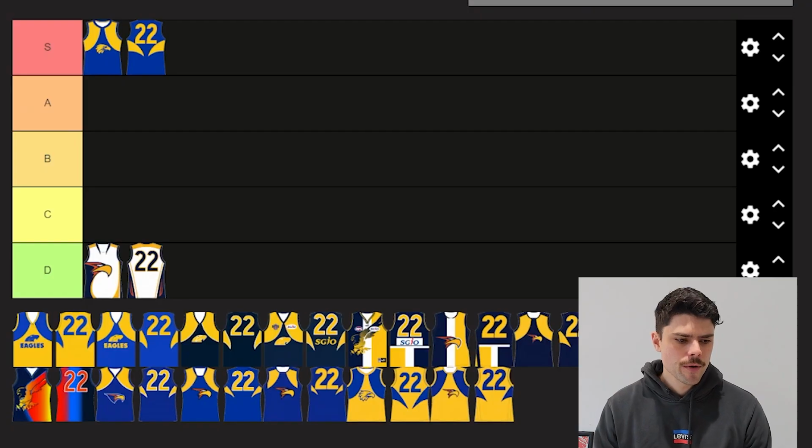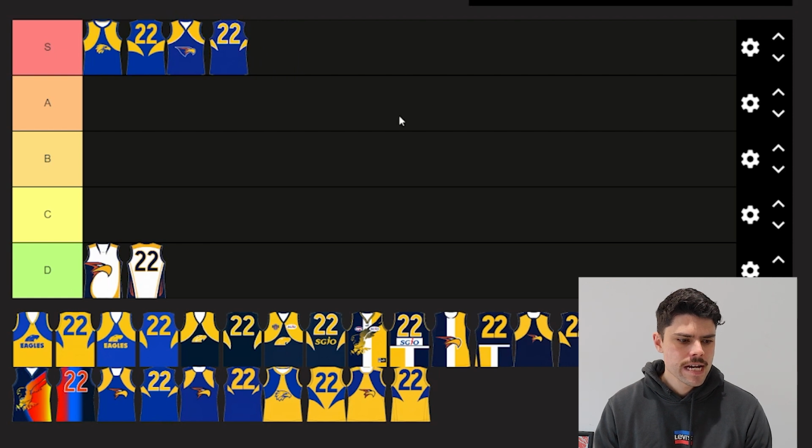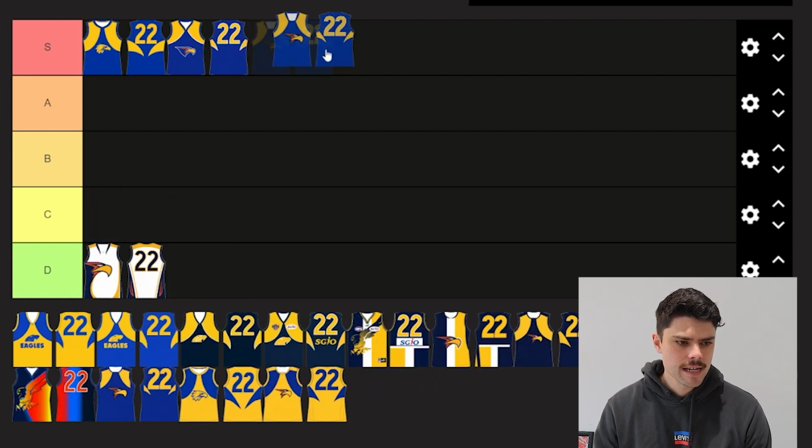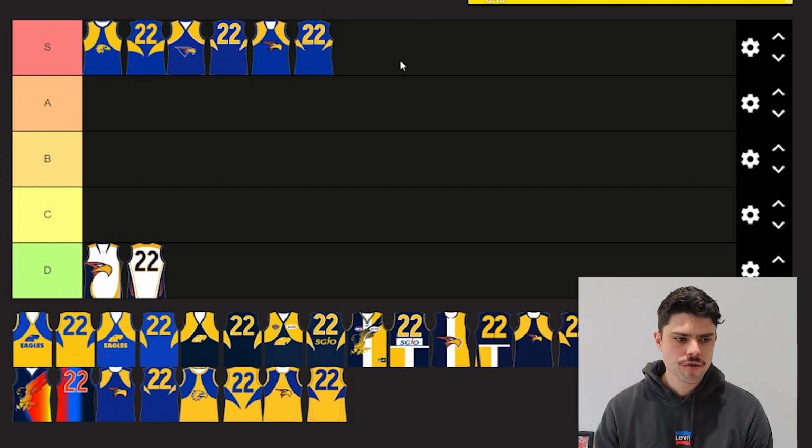Now, to be boring, I'm going to also put this 2006 Premiership jumper up there, and I'm also going to put this one here. Now, the differences between these two are very subtle, or to more keen watchers, they might see the massive differences between the two. But firstly, the white trim around the eagle head, that changed in, I reckon, around 2012, I think. I still think they're both great jumpers.